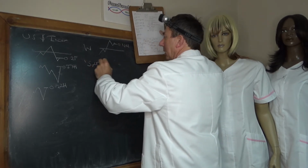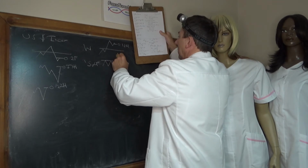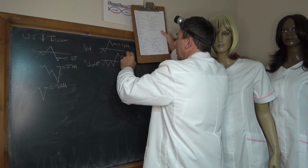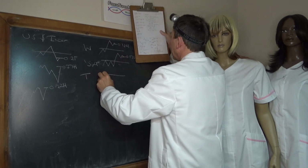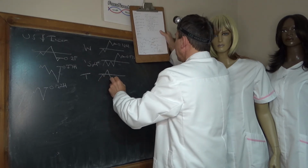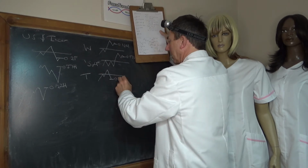S&P double top broke, and it looks sort of similar to Wall Street. It's 0.17 from the high. And the tech is looking like that really. It's 0.35 from the high, so the tech is still soft.